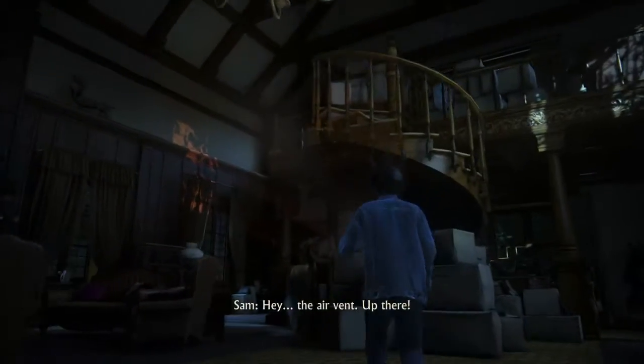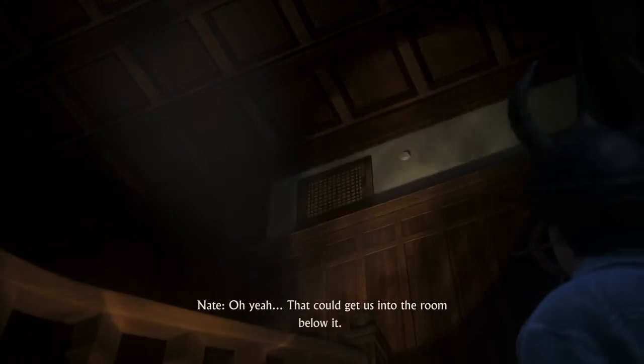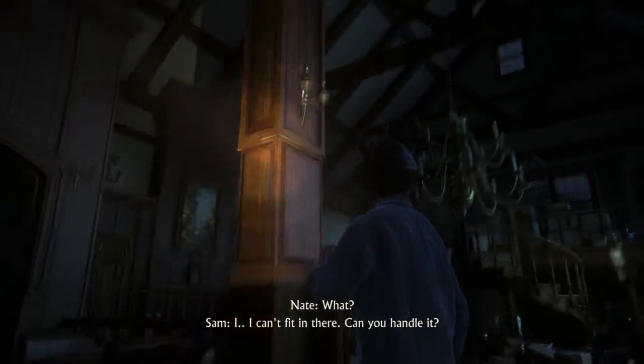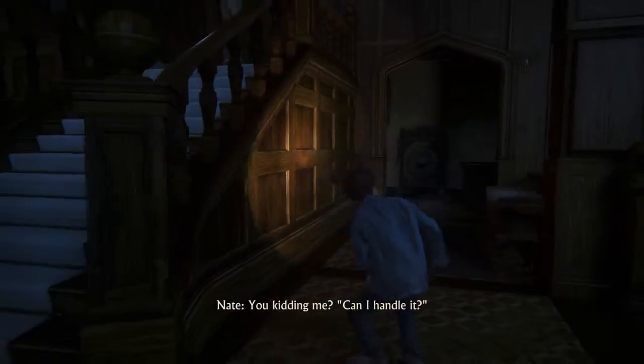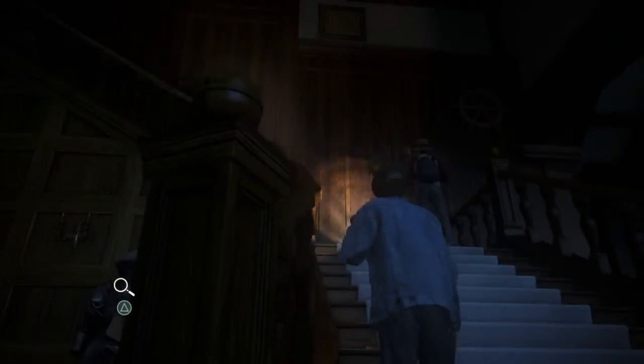Hey. Air vent. Up there. Oh, yeah. That could get us into the room below it. Not us. You. What? I can't fit in there. Can you handle it? You kidding me? Can't handle it. All right. Let's see what you got then.